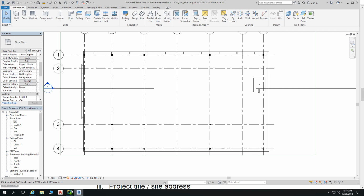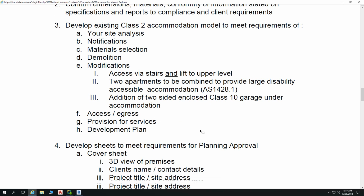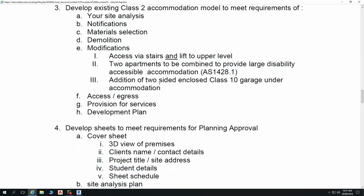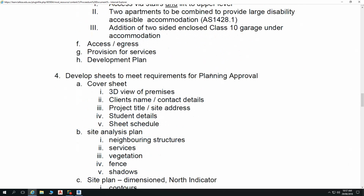So we've got to think about access and egress, provision for services, and then how that relates to the development plan. And we do the same sort of stages with our task 1 and task 2 of desktop research with this one as we did with the first project. So this is all fairly familiar.